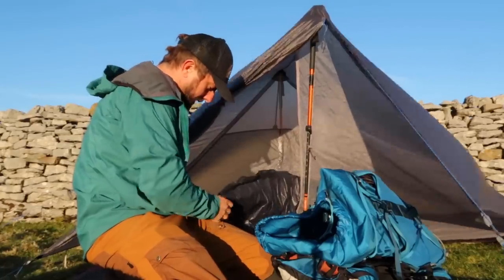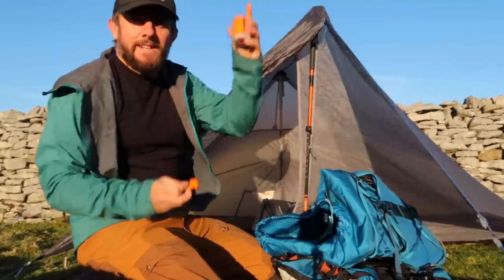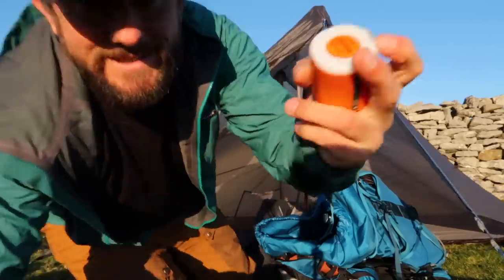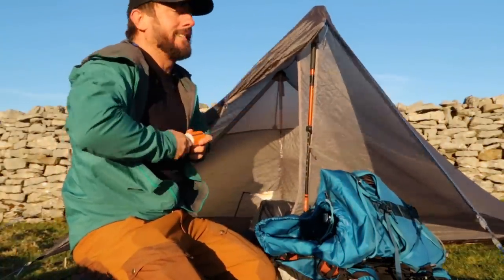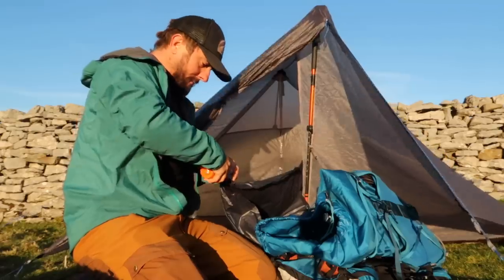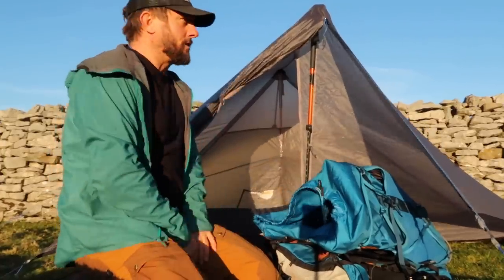I put it the wrong way. I was actually sucking air out of it. There's an arrow, actually. There's an arrow there, look, pointing that way. That's blowing. Other way is sucking it out. Silly sod. Because I'm tired, I think. There we go. It takes between 30 seconds and a minute to do.